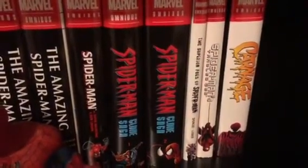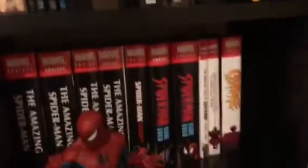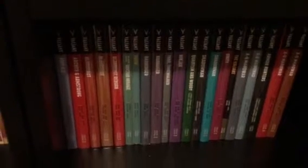And then my other April, oh, actually I did get Animal Man as well. I picked up Animal Man this month in April. And then last but not least, I picked up all of these bad boys in April.